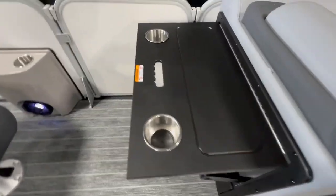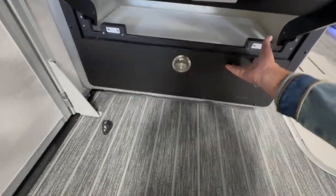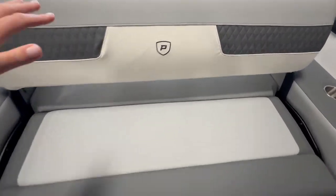You also have a new pop-up table, and you can option this with dog bowls, which is another awesome feature. And I want to point out one more thing: this new rear lounger. Same, but just a little bit different.